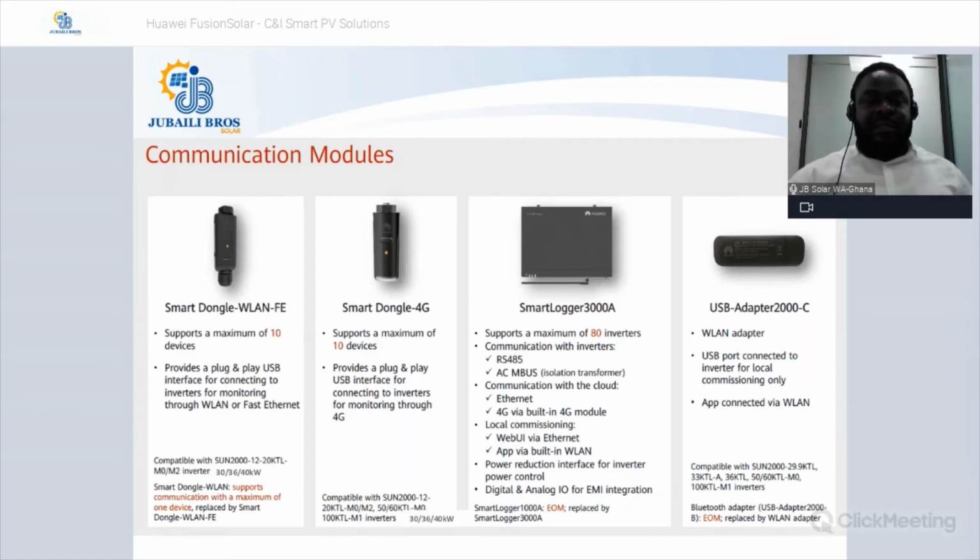Okay, so let's move to the communication items, as I mentioned. What are the communication modules that are needed for the inverters I just enumerated? We have the dongles, which we call the smart dongles, and then we have the smart logger. This is basically what most of you will know as a data logger from your other solar trainings. It's a data logger, but here in Huawei, everything is smart, because everything is AI powered. So this is a smart logger 3000A, and this is the USB adapter 2000C that will be employed for local commissioning of the projects.